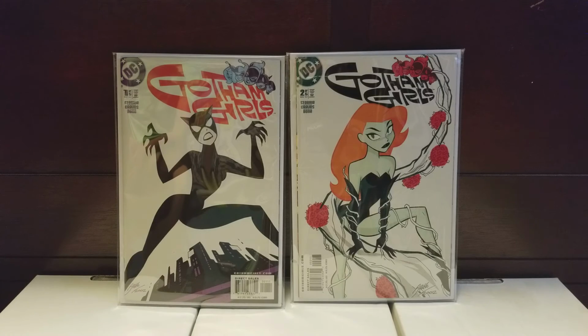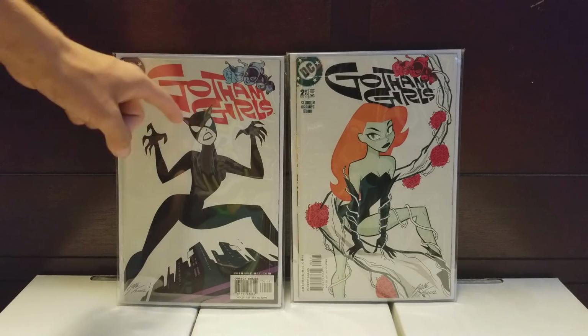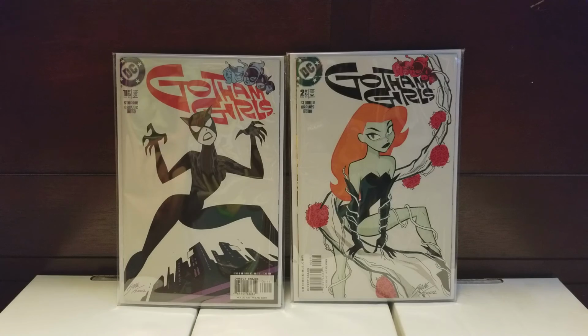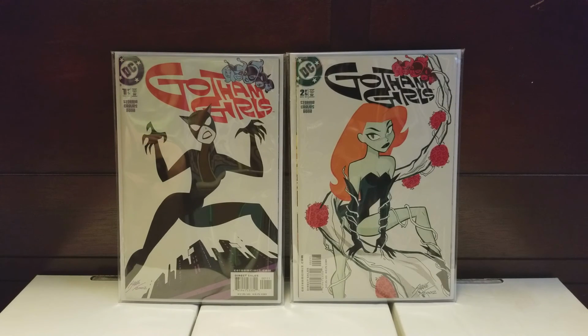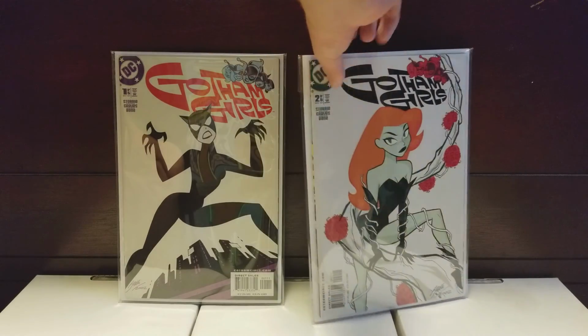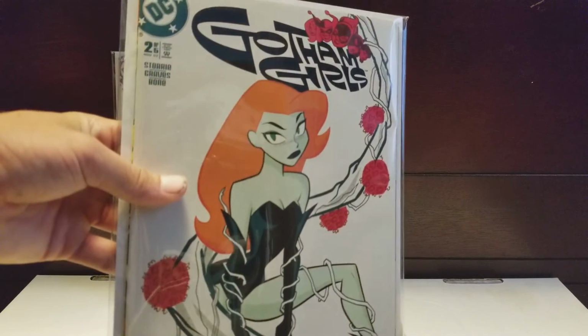But when I went back to the store, the lady said, "You know what? Since you drove all the way out here to get these books, I will give you a 20% discount on both of these." And I was like, sweet, yay! I picked these books up for $8 and $16. So I'm extremely happy with that deal. I know both of these books are like $20, $25. God, man, I love these covers, especially the Poison Ivy cover. I love that cover. Oh, look at that cover, man.